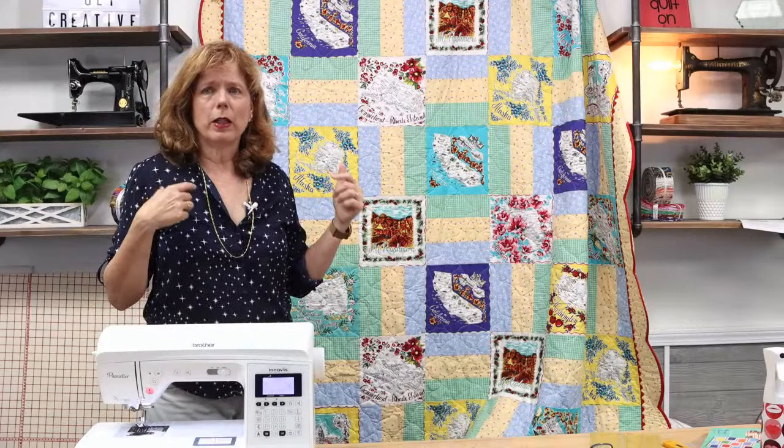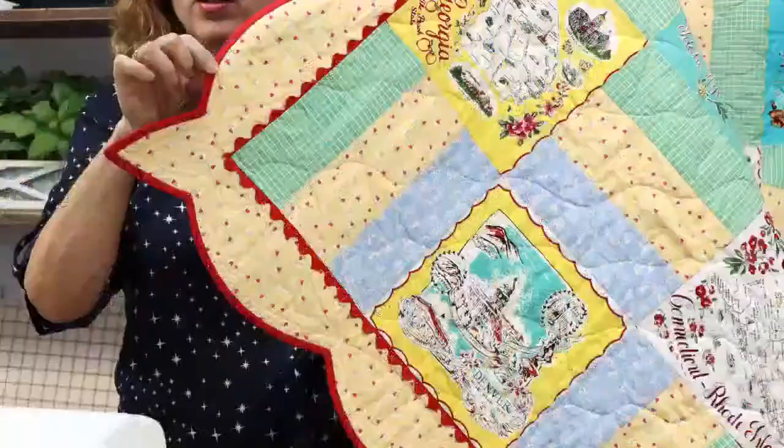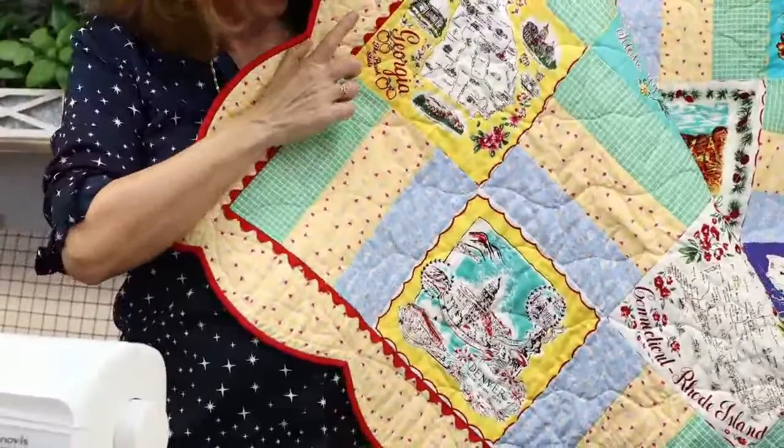I'll make a brand new quilt that has scallop edges, because I really think it adds a lot to the quilt. I'm going to show you the corner of this. Look how cute that is. Ah, I just love that corner so much. And then of course we've got some rickrack. You know, I love rickrack. That kind of goes with the vintagey look of these squares.